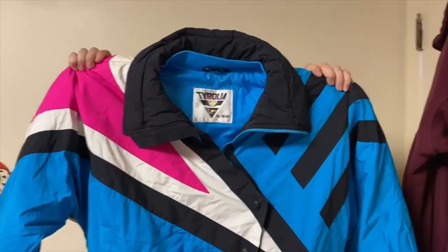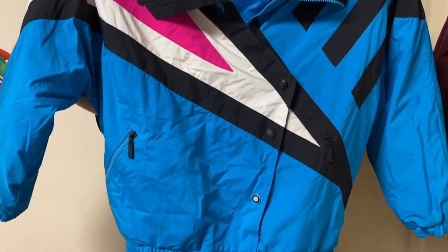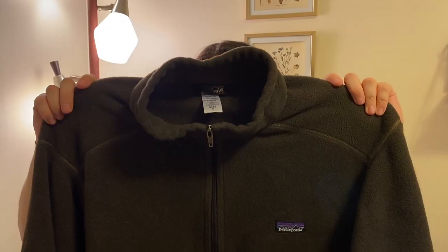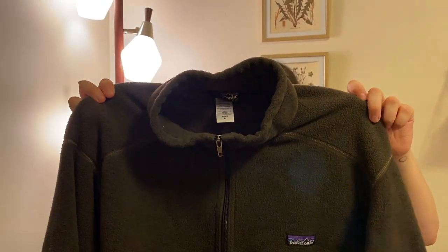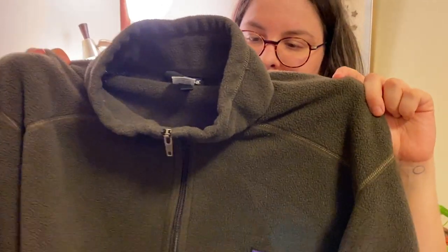Love this vintage ski jacket. This is probably from the 80s, early 90s. Just love this colorway. We'll throw this up on eBay. Let it sit for a while if it has to. We paid $1. Jeannine, you got this Patagonia sweat jacket. It's in great condition. Again, only $1. Really nice and will likely resell very nicely on eBay. It's a nice half zip sweatshirt in a really nice olive green color.